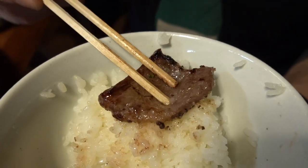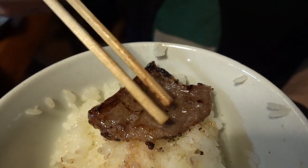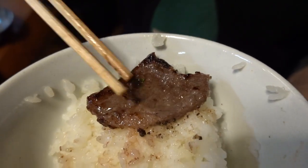So we're on to plate number two of this amazing beef. And look at this. Look at how juicy that is. That's all beef fat just kind of rendering out of this meat. Again, I've just dipped it in pepper and salt.